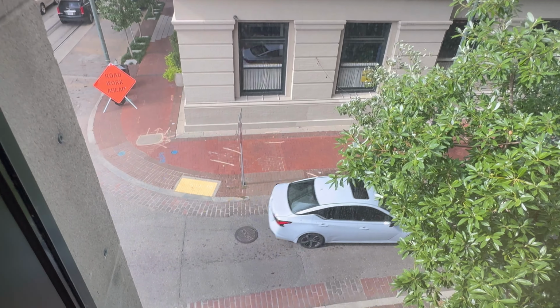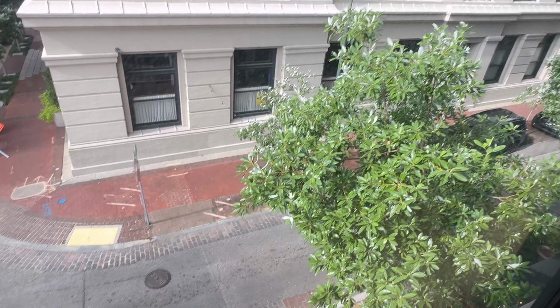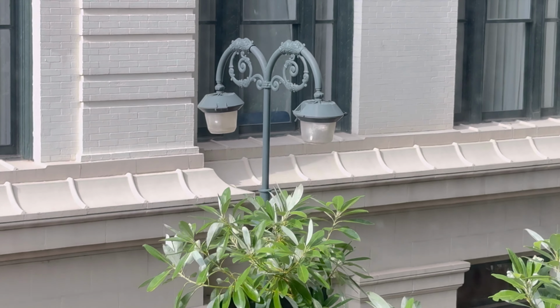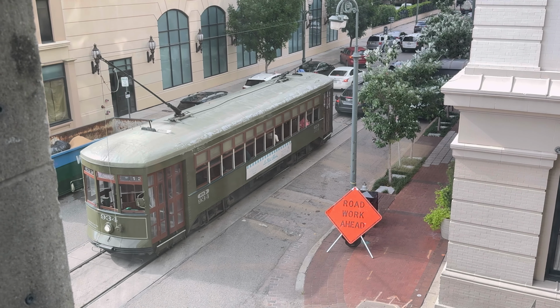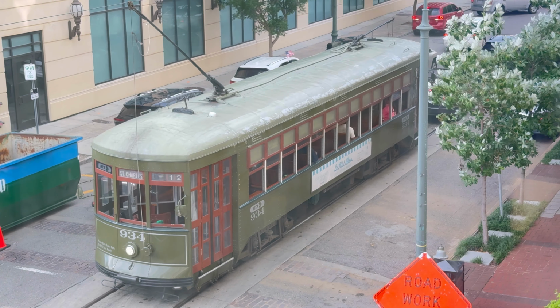So you can see, right, here we are. This is where we were walking, the restaurants downstairs. What I do like are those street lamps. A very Louisiana street lamp. Okay, that is actually pretty cool. I love that. Well, now these trolleys are the original ones.